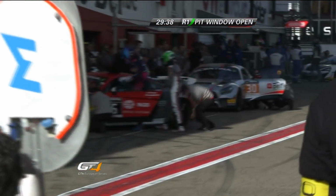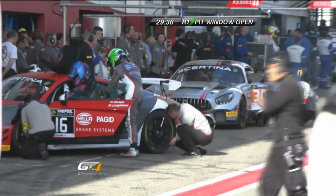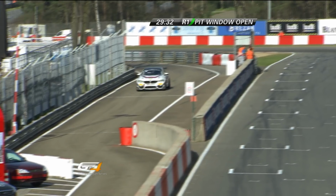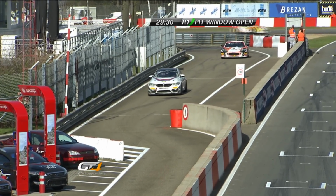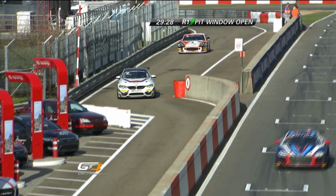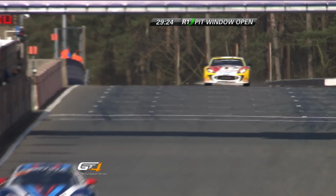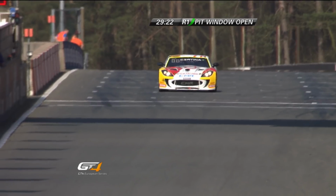Half a second gained on that lap alone by our race leader, Nikolai Moller-Madsen, over Ricardo van der Ende. Stuart Middleton in behind, he's losing a bit of time. Well, in fact, he was only losing a few hundredths last time around, but he's 1.5 seconds behind Ricardo van der Ende in that battle for second place.